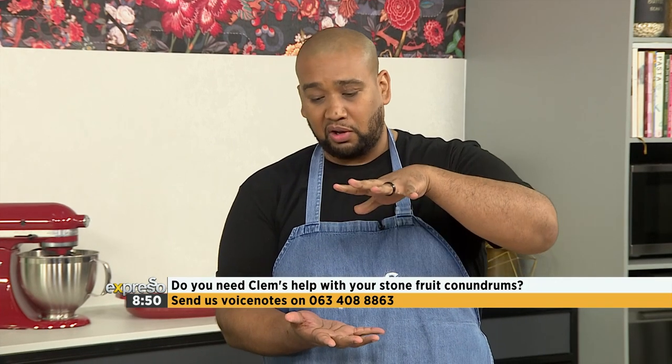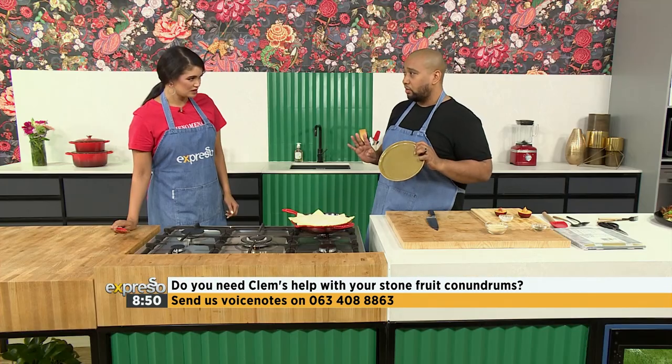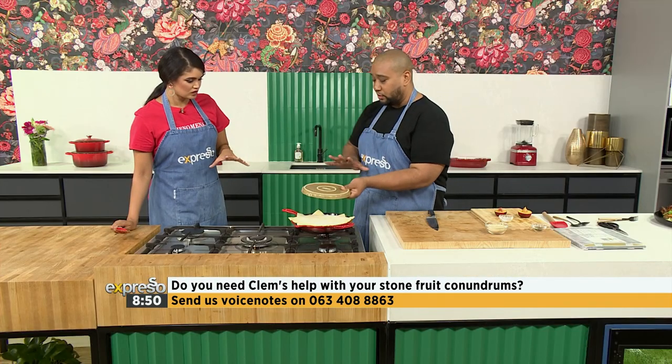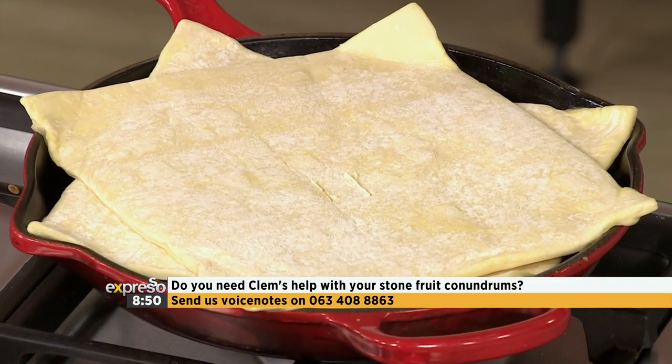Once your puff pastry has completely puffed up, golden and brown, you're going to take a plate. Now imagine this plate is bigger than the pan. That's a very important part. Make sure your plate is bigger and fits over everything in the pan. And then you'll just simply flip it over. And what you get is this.